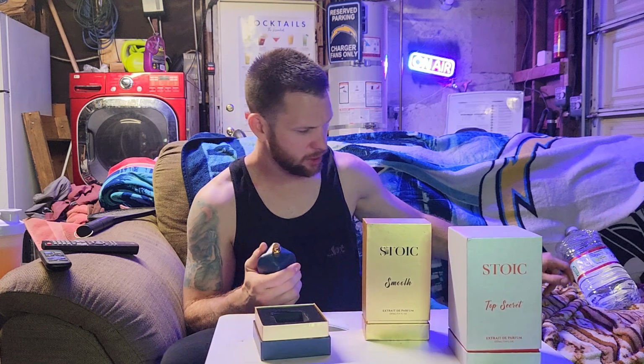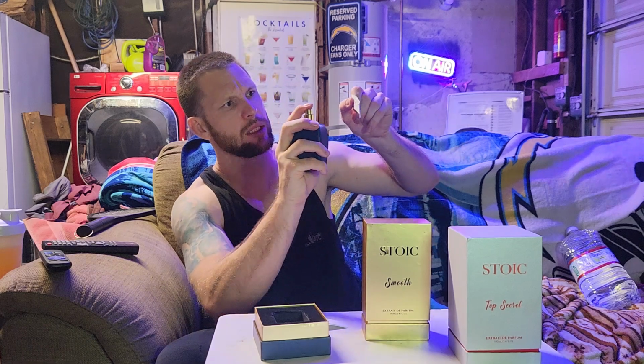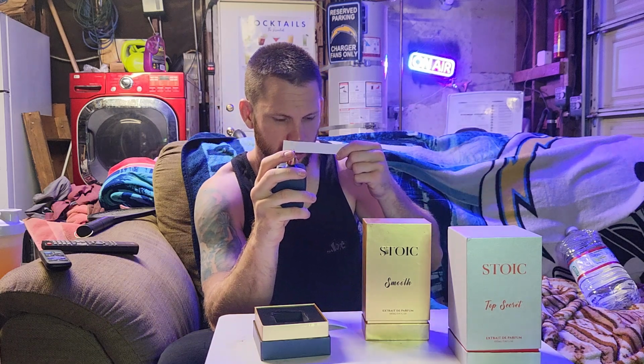So let's get into this. Let's give this one a good spray. Again, Ulta for the five-finger discount on the scent strips. Thank you very much. Whoa. Okay.